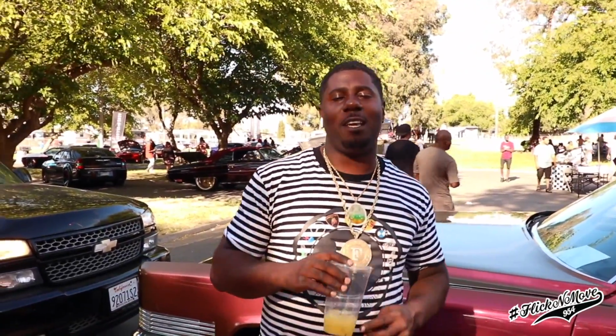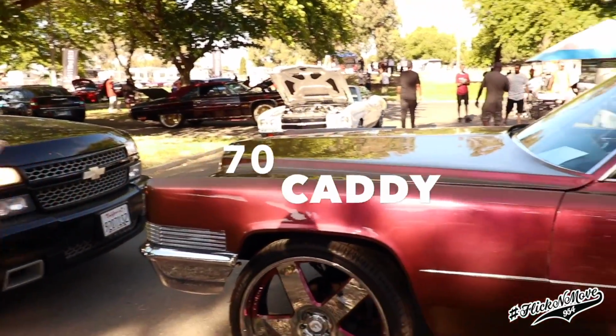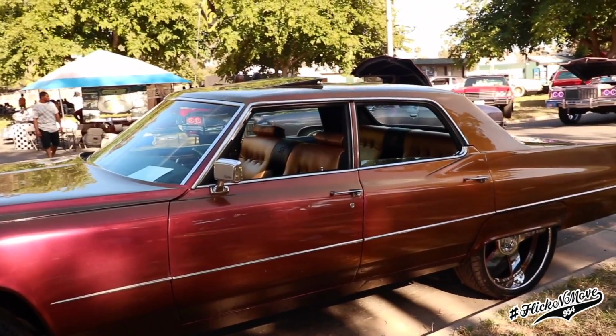Shy G, man, everything foreign, man. We gonna bring it to you like this. 7.0 Caddy, Chameleon paint, Forgiato.